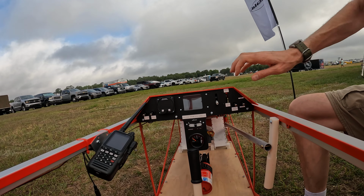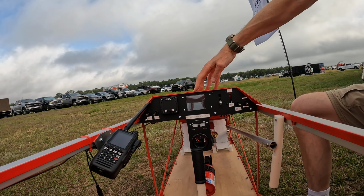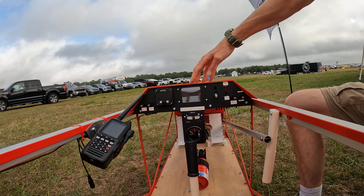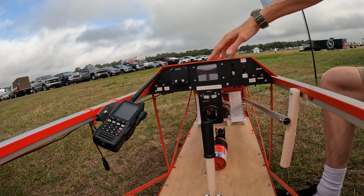I've added a bunch of switches, so the engine controls are all integrated. The engine management computer, which is a great touch screen with a bunch of information on how the engine's performing, fuel use, throttle output, all that is there. Got the fuel gauge put in. So yeah, overall it's looking pretty good.